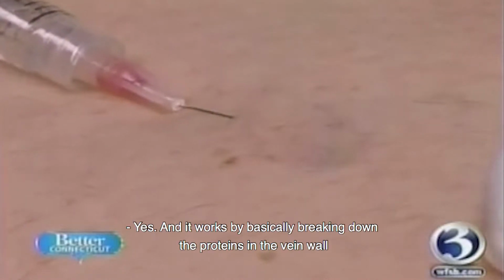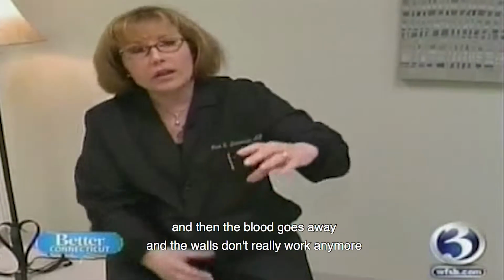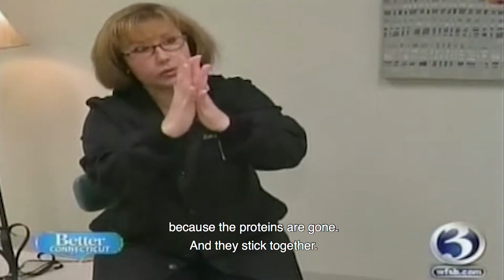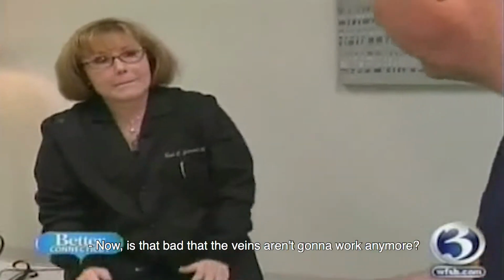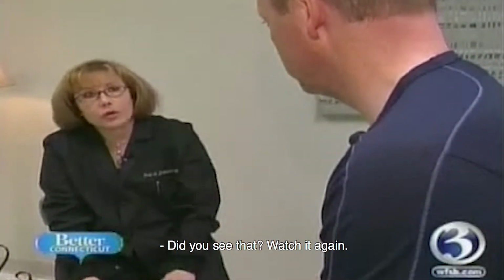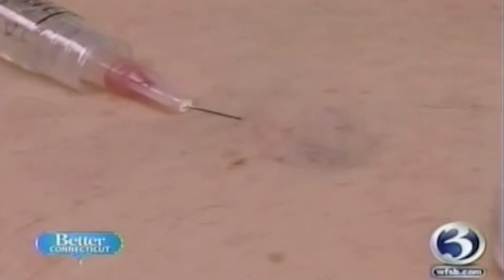Yes, and it works by basically breaking down the proteins in the vein wall, and then the blood goes away, and the walls don't really work anymore because the proteins are gone, and they stick together. And now, is that bad that the veins aren't going to work anymore? No, because those veins are damaged. They serve no purpose at all. Did you see that? Watch it again. Is that cool or what?